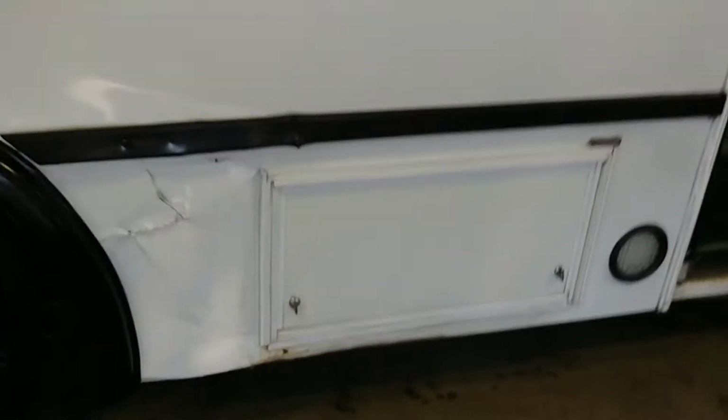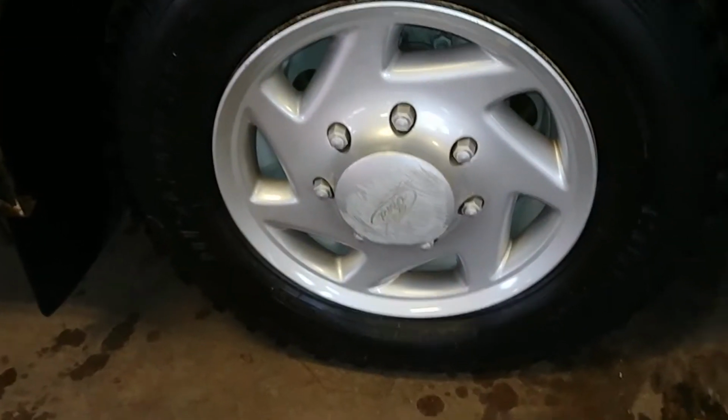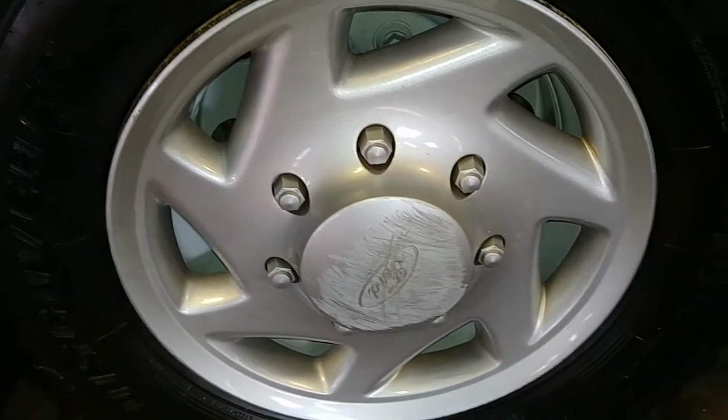The batteries are in here, and it's got some little rust, some little metal's been sheared off. Probably got a dent there. All right, there's your rear passenger hubcap, and your tire tread is way over 7/32, as you can see.